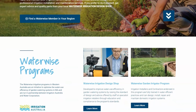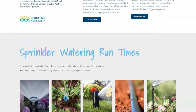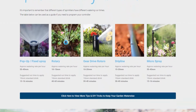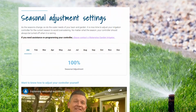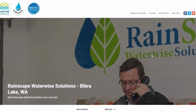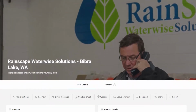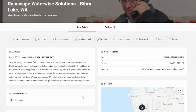This is a screenshot of the Waterwise program's website. All advertising and promotion directs traffic to this site, which has been developed to make it as easy as possible for the community to locate a Waterwise business if they need help with their irrigation. And this is all done through the Waterwise Irrigation Search Directory. The Search Directory section allows the community to search for Waterwise businesses within their desired locality parameters. Each individual listing includes some background information on each business, including contact details, social media and company website, services offered, and operating hours, and can be customized with images and logos.